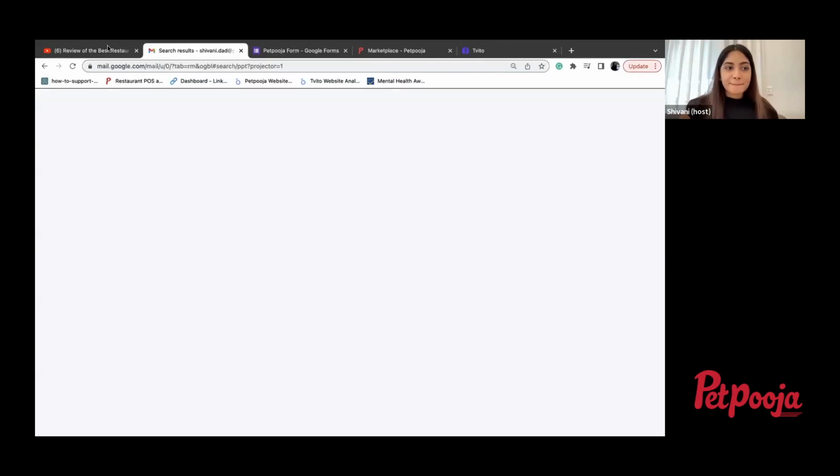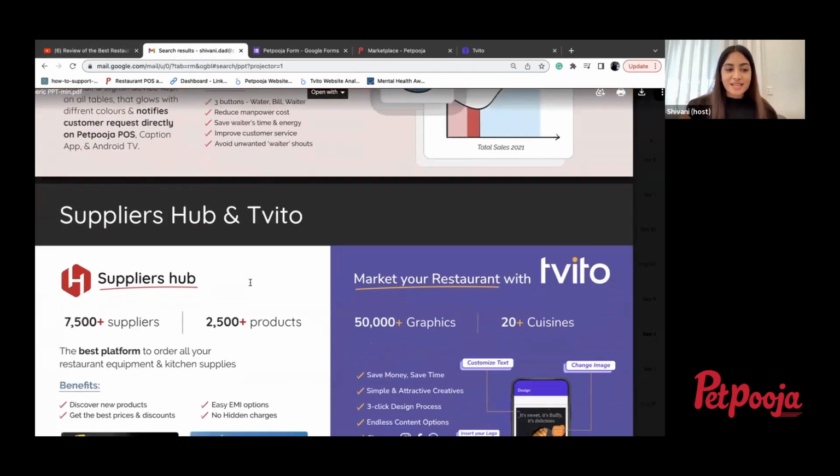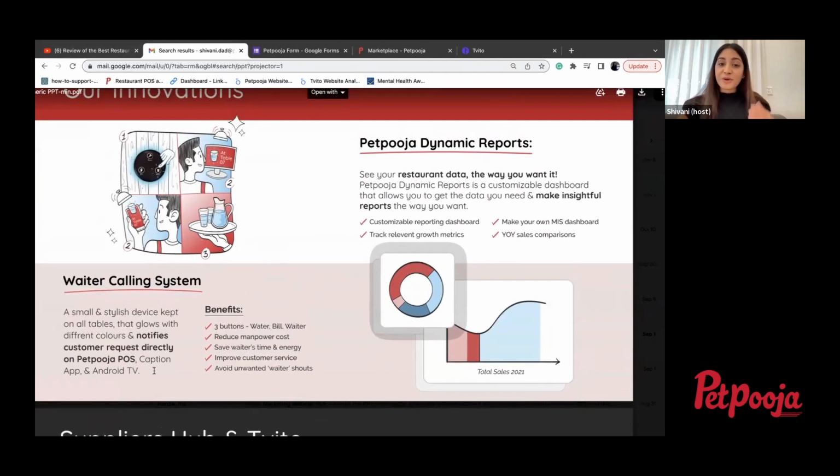To tell you more, what Petpooja is working on right now is the waiter calling device. I think Dhruvang already showed it to you, but I will also show it to you if you want to have a look at it. This is the waiter calling device. It essentially helps you run your restaurant more efficiently.